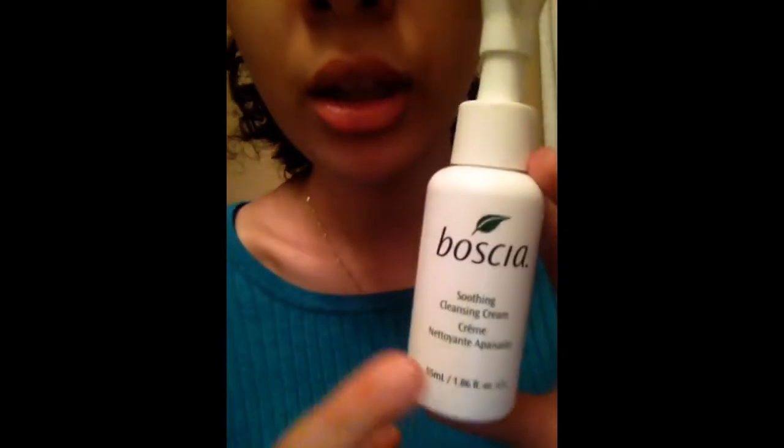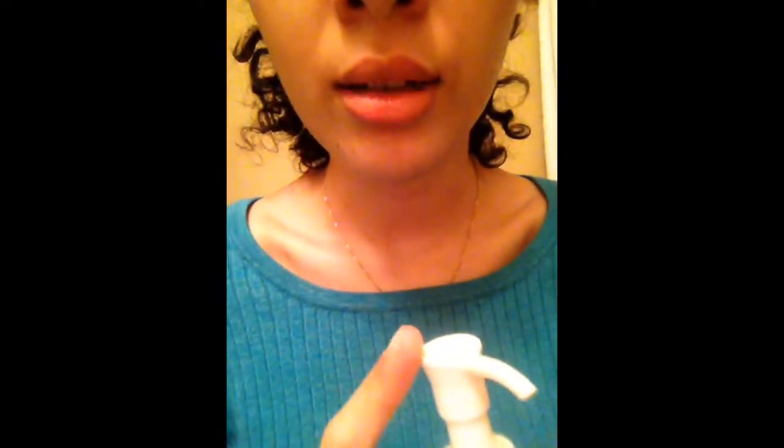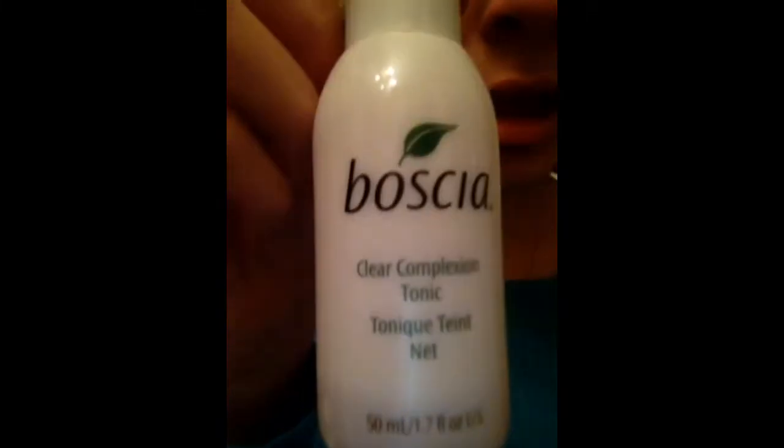So when you get in the shower, you're going to use the Boscia Soothing Cleansing Cream. You'll put a few dabs of this on your fingertips and then just move along your face in circular motions. It's going to clean off all the dirt and dust and debris from the day before, and it's going to leave your skin feeling rejuvenated, soft, smooth. Okay? So we have that. When you get out of the shower, we'll spray some Boscia Clear Complexion Tonic onto your face.